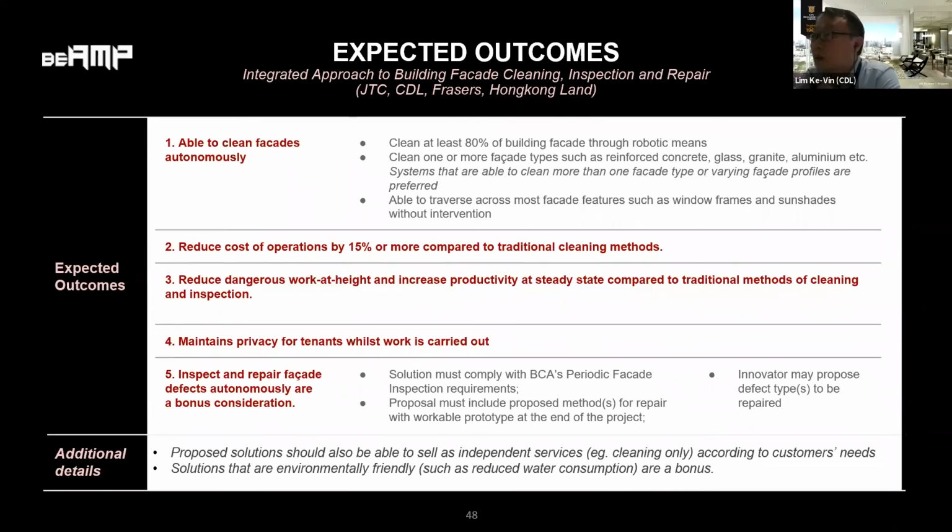Yeah, thanks, Zipeng. So it depends on the, so actually in the requirement under CDL, we want to focus more on a building specific solution, I suppose, for this case.